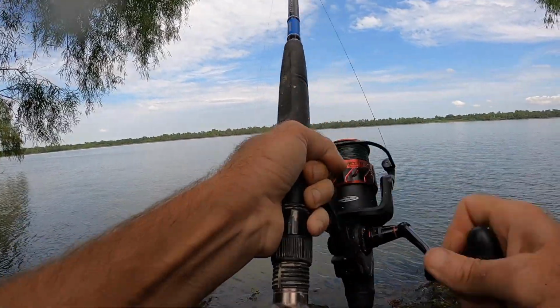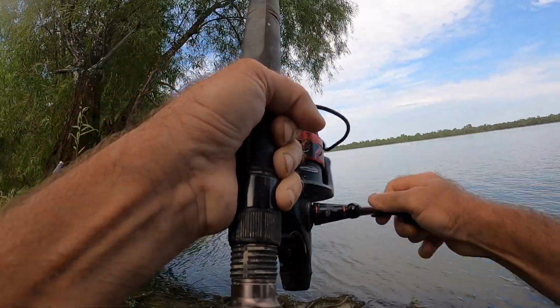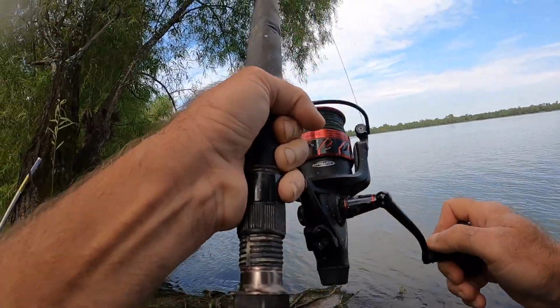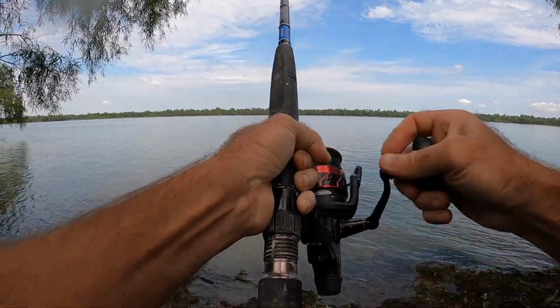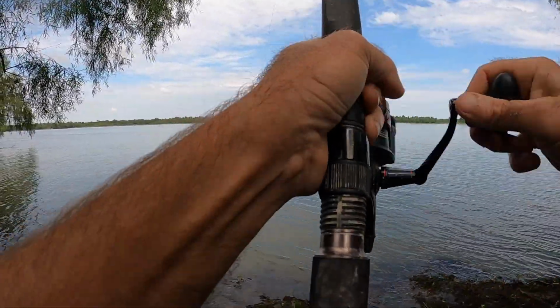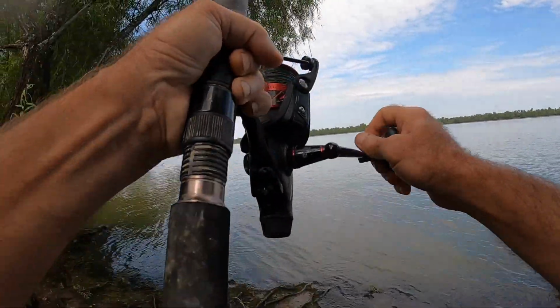Still, I'm very tempted to stay a little longer just to see if we can get something. Ooh, that was quite a fight right there. Something other than gaff top out of here this morning. But pretty soon it's not going to be morning anymore. Can't stay here all day. The ferry doesn't run 24/7.